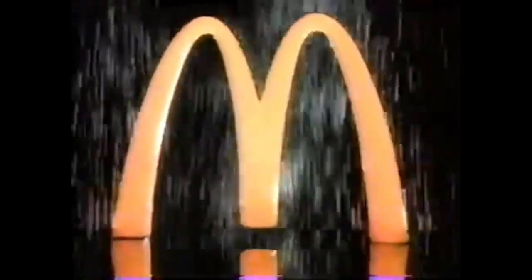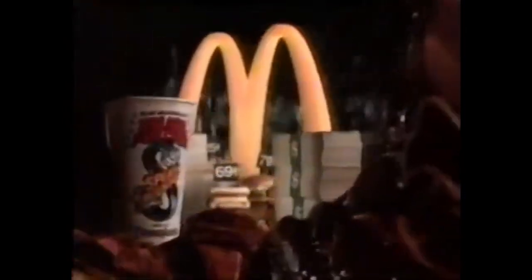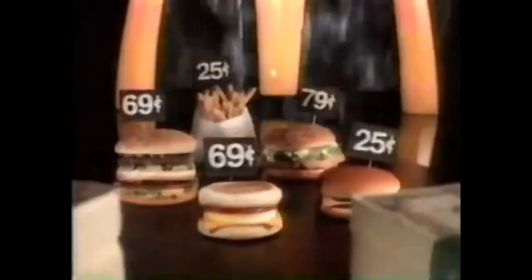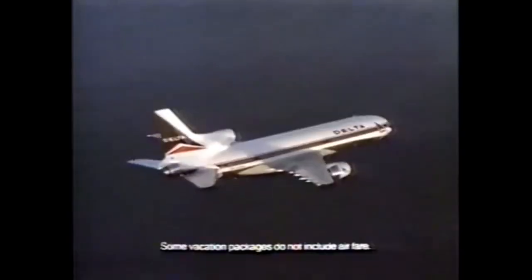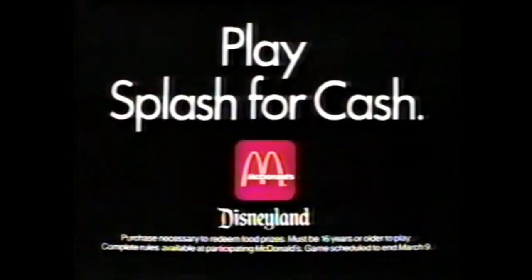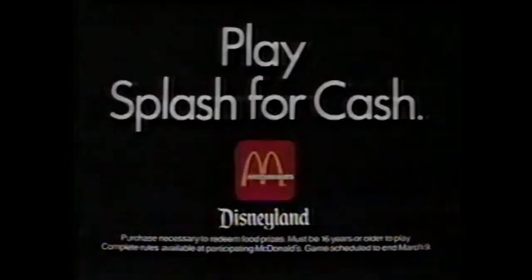Something is happening at McDonald's. Buy a Coca-Cola. Peel the sticker. And play Splash for cash. You could win $25,000 instantly. Super discounts on McDonald's food, vacations via Delta Airlines, or free passports to Disneyland. So drop into McDonald's today. Play Splash for cash and celebrate Splash Mountain coming to Disneyland this summer. After all, you wouldn't want to be left high and dry.